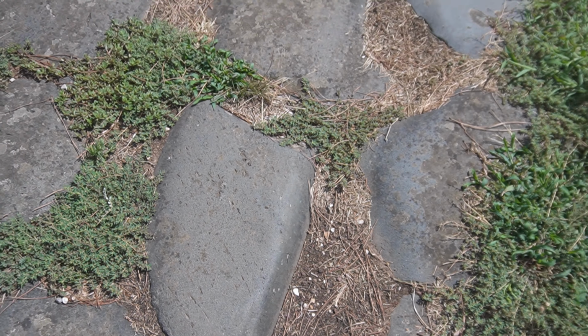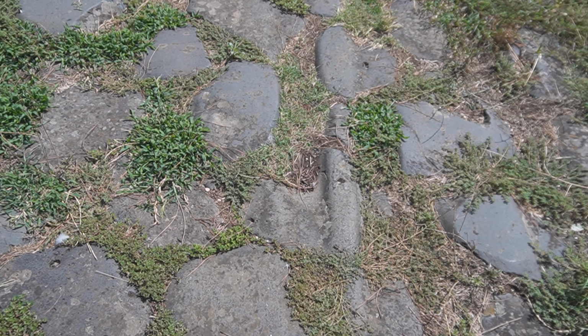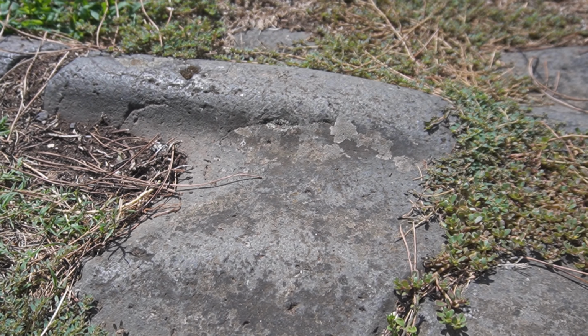probably by the wagon wheels here. Further down here, you can see it's more apparent. And you won't see the wear on all the rocks because as some rocks got too worn out, they would be replaced. So here you can see one of the grooves as well on this side of the road.